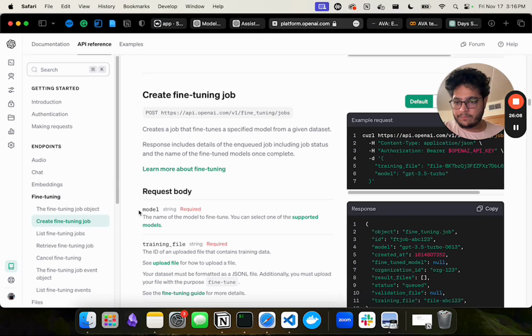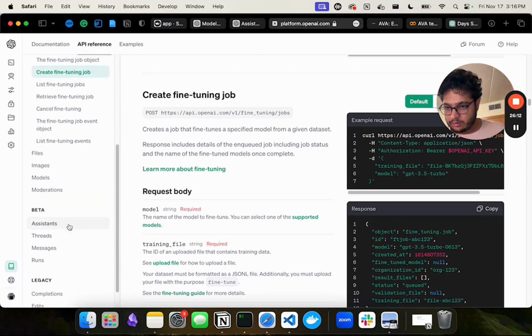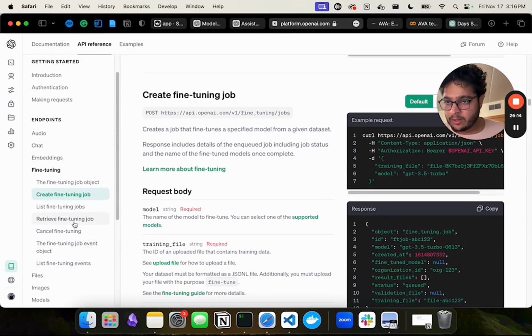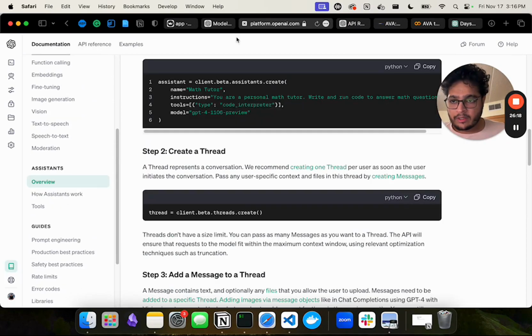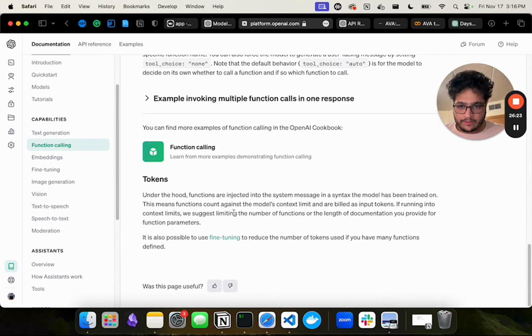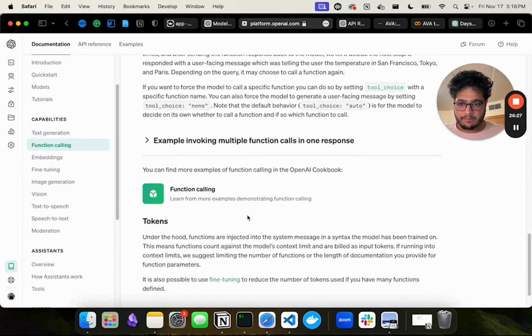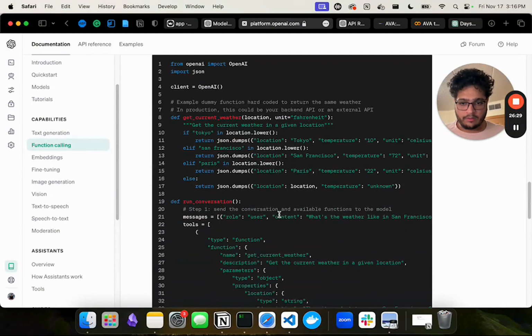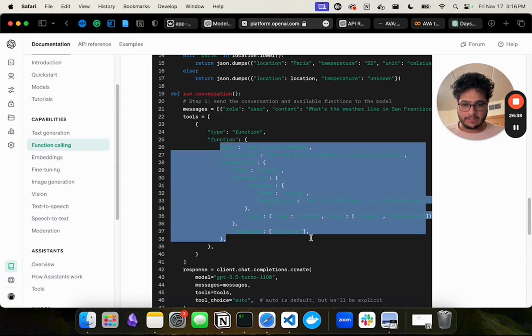Let's look at how functions look in real life, without the library. Function calling. All right. So what does a function look like? Okay. Alrighty. So this is what it looks like. The function. It's type function, and then function, and then all these names and stuff.